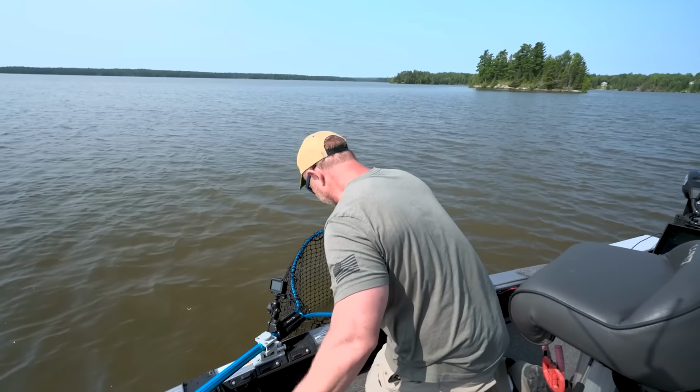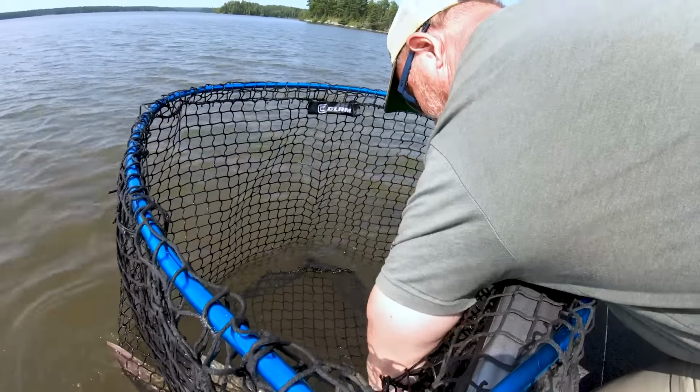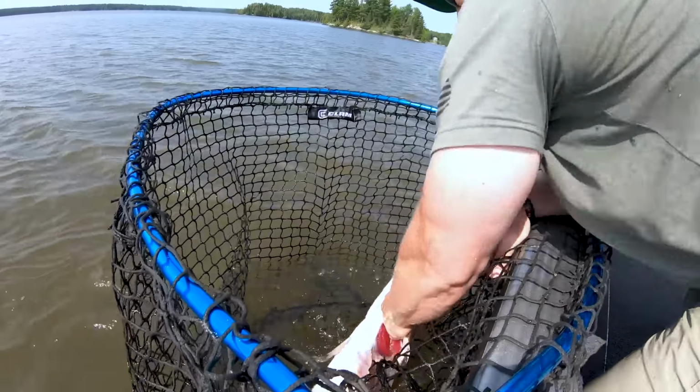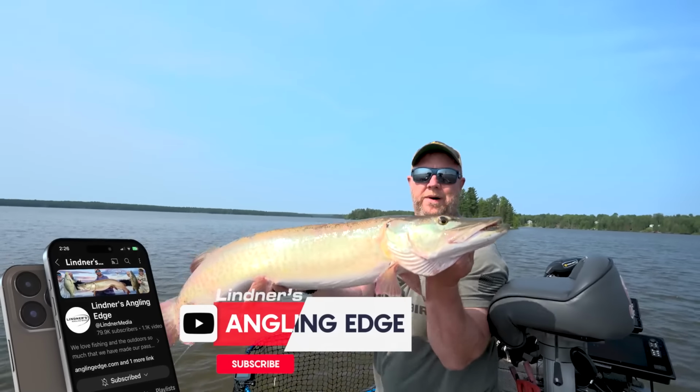That's so cool. Oh man, there's a little musky right here. Let's go. Gotcha. Okay, that's a better fish there. Whoa, nice. Cool. Beautiful fish.